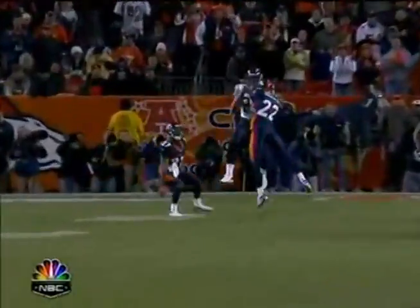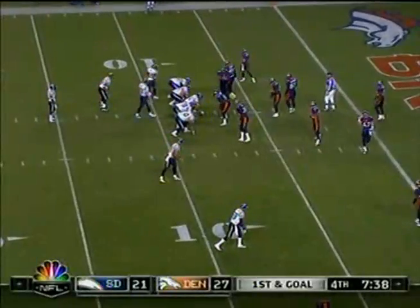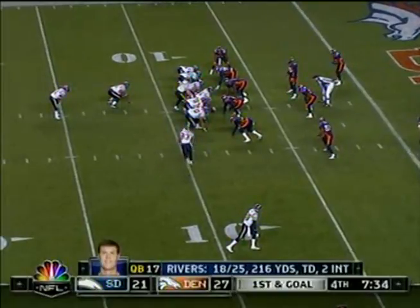So then you put in ways. You put in different things, and you look and see how they're playing their nickel. They're playing Foxworth on Antonio Gates in nickel, and you see how you can work on him in 1st and 2nd down situations and in nickel situations.